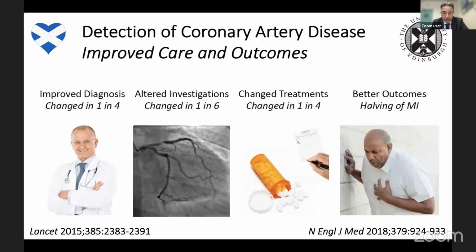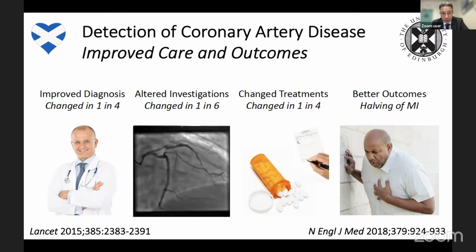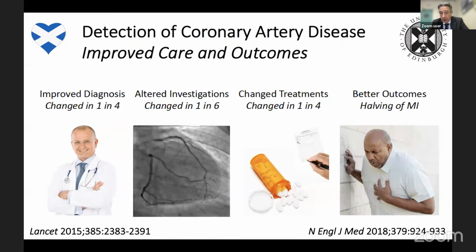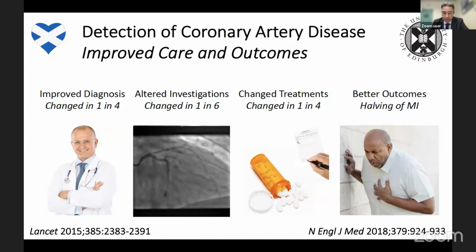So overall, the summary of the SCOT-HEART trial was that it did change the diagnosis, in terms of certainty and frequency of coronary disease and angina due to coronary disease, in 1 in 4. That did change and alter investigations, cancellations of perfusion scans, cancellations of invasive cath, but also the reciprocal. And treatments were changed in 1 in 4. And overall, that led to arguably nearly a halving of myocardial infarction.